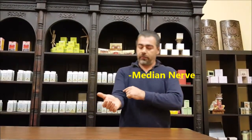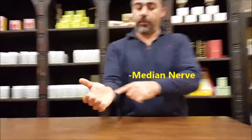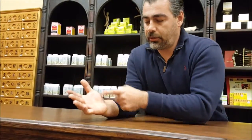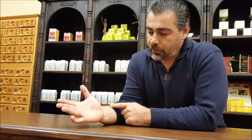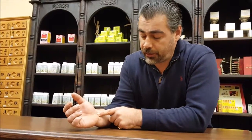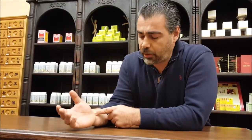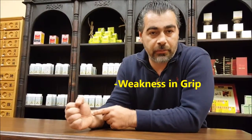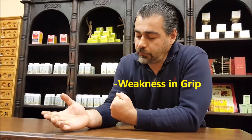Okay, so the median nerve, which comes out from your neck and comes down the arm, enters into the carpal tunnel right in here, okay? And it distributes into three fingers and half of the ring finger. And now once there's a wrist injury and the carpal tunnel swells up, the median nerve will get compressed or trapped in this area, which will give you the symptoms. If the problem persists for a long period of time, that's when people will wind up getting weakness in the grip. So in Chinese medicine, we use acupuncture, herbs, tuina to treat this problem, okay?